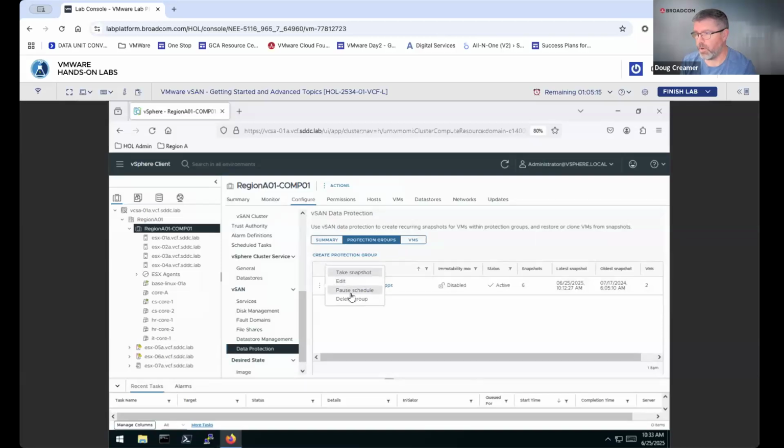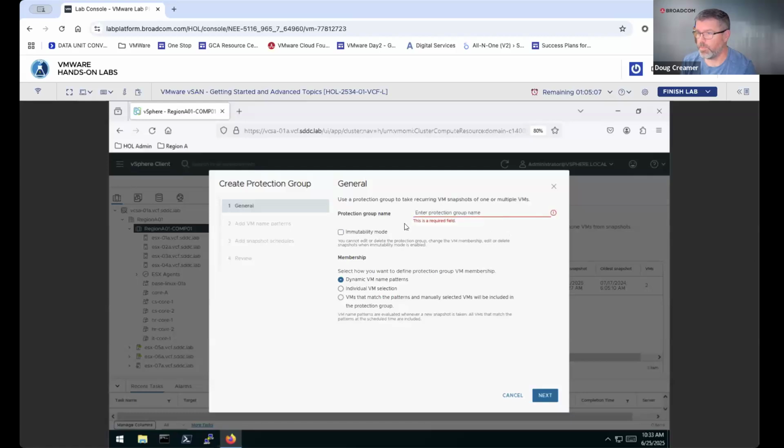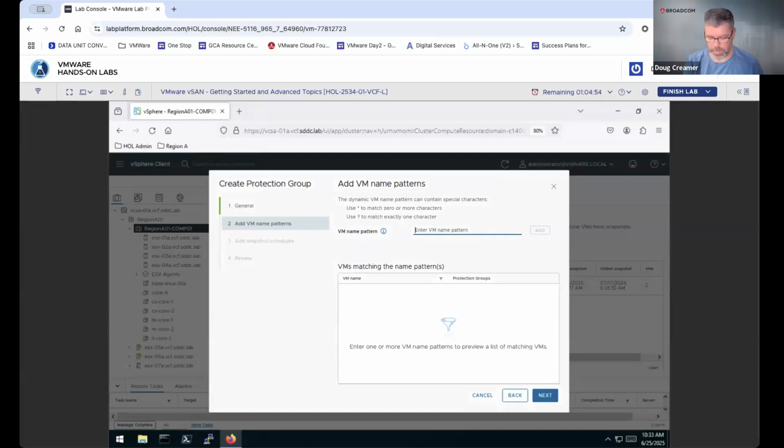The one thing that I wanted to show, if I go back to create a protection group, actually, I'll show you this. You can edit, pause, and delete. We have a lot of customers here that are asking about the dreaded ransomware. So we have this little button for immutability mode. So if I just do, I don't know, IT apps ransomware, and I click on immutability mode, I can do dynamic name pattern. So I can just do IT star, add. It automatically came up with the IT core 1, which is the only IT VM out there.